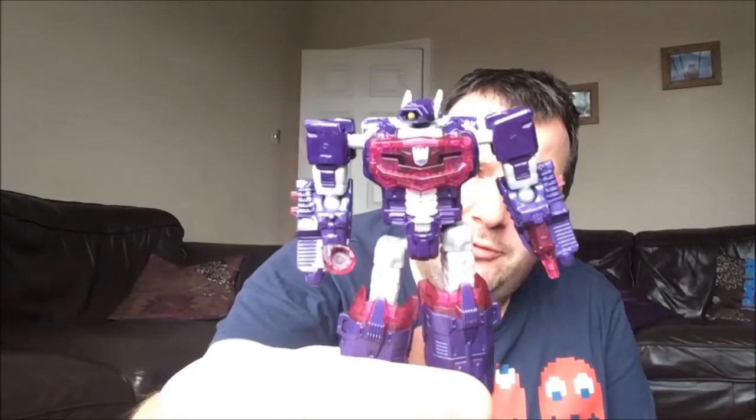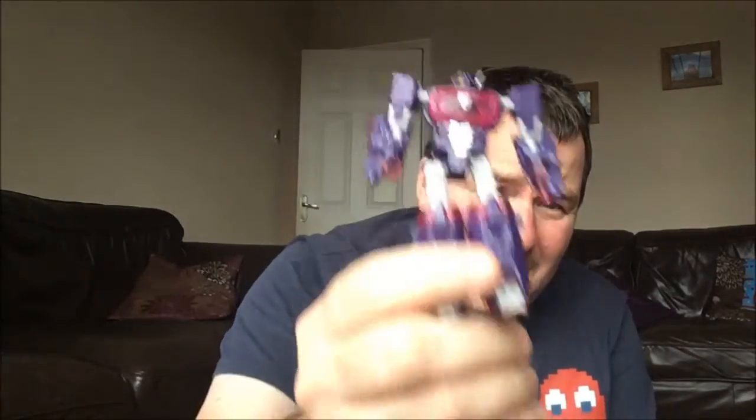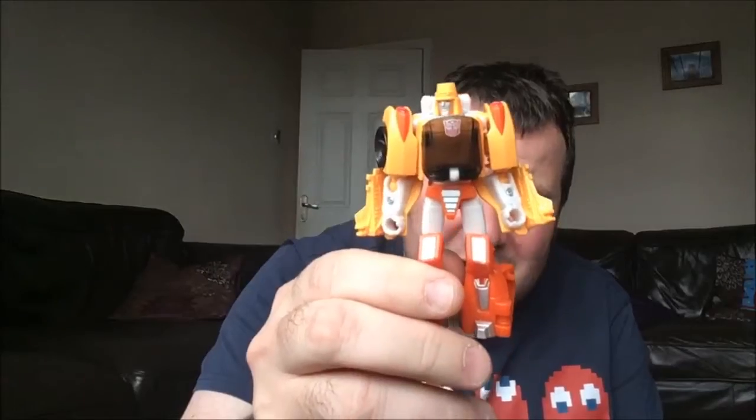Also this month, I had to go away with work to Romania. On the way back, I went into the airport shop, and in the airport shop, I found, for a very, very reasonable price, Combiner Wars Shockwave, which is a lovely little piece of plastic. It's very, very nice. Transforms into the gun. It's a great little figure, and as you know, I love my little bots. This is a great bot, but so is this.